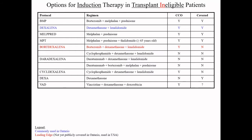So that's why you see here a lot of melphalan, but you didn't see it in the previous slide for the eligible patients. The BMP, which is the top one there, used to be commonly used in Ontario for 9 cycles in a row. But nowadays, what I find is the most popular is just the dexamethasone and the lenalidomide on their own. So that's dexamethasone and Revlimid. It works better than BMP, and it's covered. It's endorsed by Cancer Care Ontario. So that's the go-to first-line option now for patients who are not eligible for a transplant.